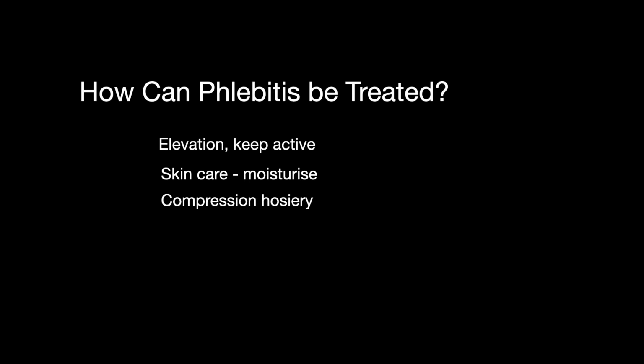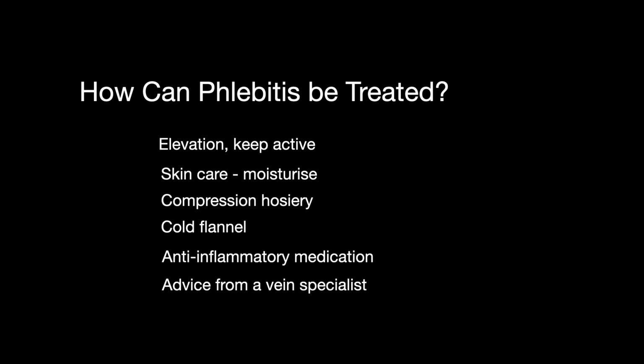Many people get relief by applying a cold flannel over the vein to ease any pain. And if you don't have any allergies, consider taking an anti-inflammatory painkiller such as ibuprofen. Now you can take this by mouth, or if it's a small area of phlebitis, you can rub a cream or gel onto the area. If you're not sure whether this is right for you, ask a pharmacist.